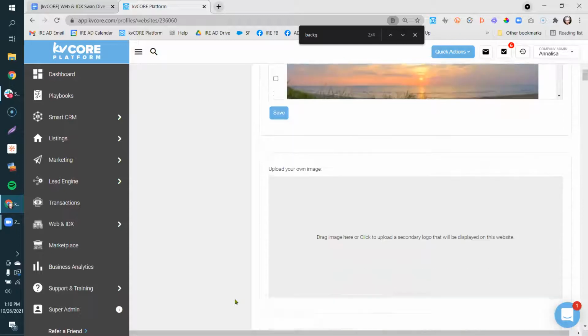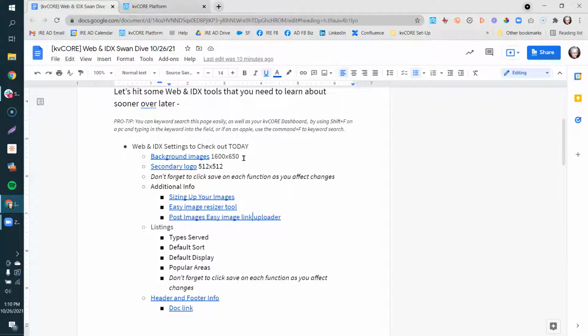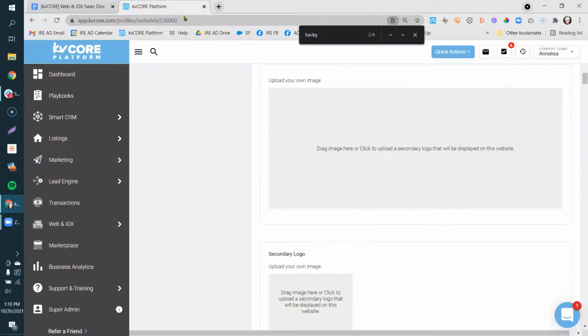Now, if you want to add your own image, you do it right here, and it says upload your image. The optimal background image size is 1600 by 650. Otherwise, you're going to get something looking really wonky if you don't size it correctly, and then you'll be like, oh, what have I done? I need help. So do it right the first time.